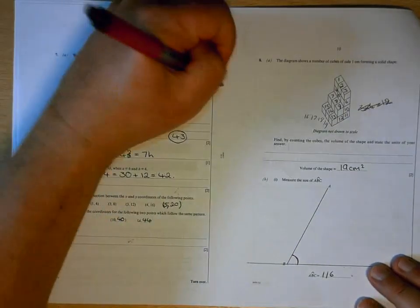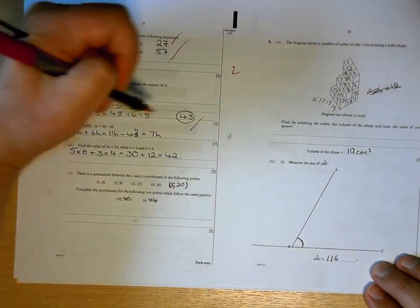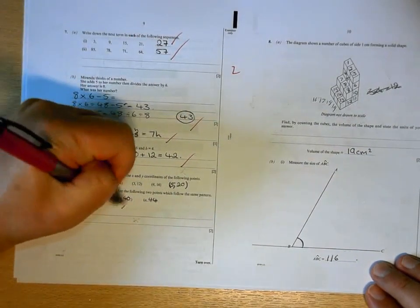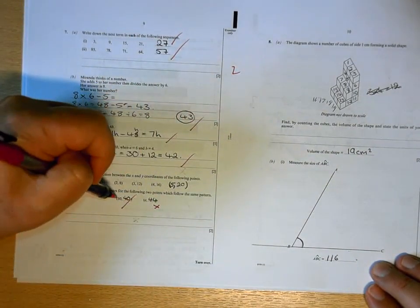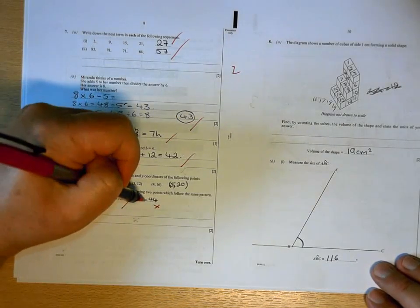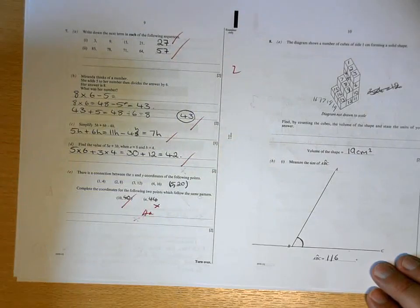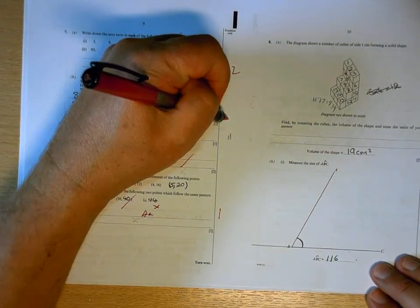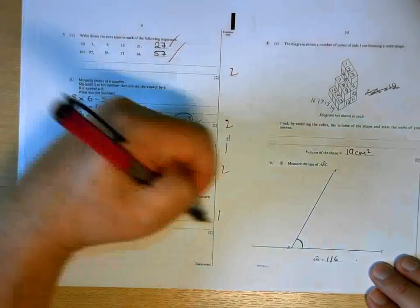27 and 57 are correct. 43 is correct. 7H is correct. 42 is correct. 40 is right. That's wrong. What you're doing is multiplying the x coordinate by 4. So if the x coordinate is a, the y coordinate is 4a. So 1 mark for that. 2, 1, 2.